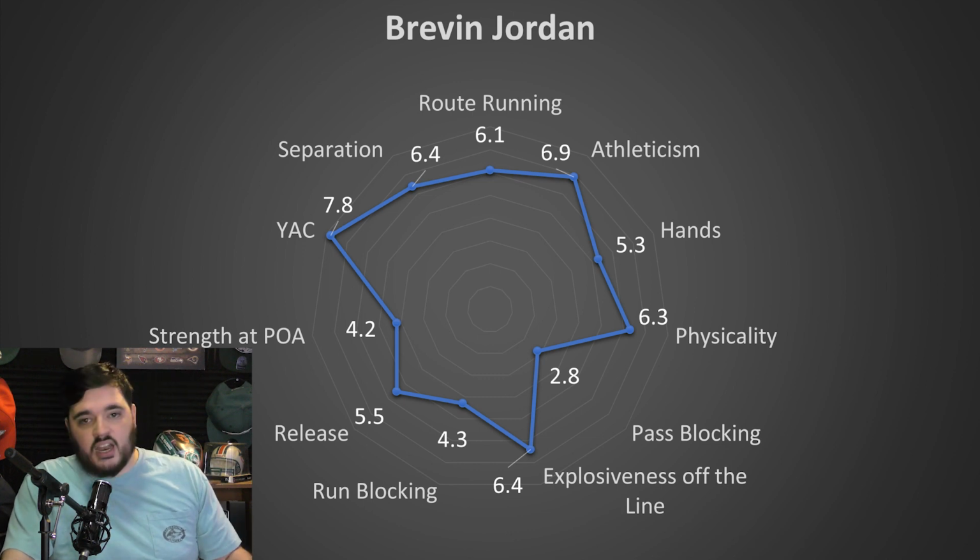Run blocking, obviously not as bad as pass blocking. He's a physical guy, he can get in there, but as I said, he's not making a living doing that. Release, 5.5, very good, not bad at all. Strength at the point of attack at a 4.2. Again, this is just under the average standpoint for me. I think he just got pushed around a little bit more than I would have liked at times.